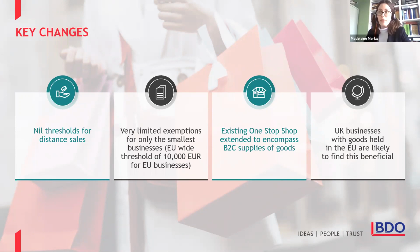There is a very limited exception, though, which only applies to small businesses that are established in only one EU member state. If the distance sales are no more than 10,000 euros a year, and that includes distance sales to all other EU countries, they can still charge VAT of the country of departure of the goods. This is not for businesses established outside the EU, and also it's not for a business that, for example, has its main establishment in the UK but has a fixed establishment in an EU country. Then it also doesn't apply. So it only applies if it's an entity that is only established in one EU country, which I think for most UK businesses will not be that relevant.